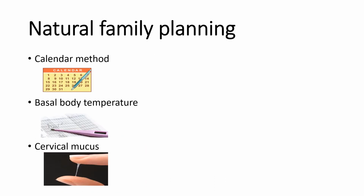Next, we have natural family planning. This includes calendar method, basal body temperature method, and cervical mucus. This involves a woman tracking all her cycle and avoiding vaginal sex or using other methods of birth control on the days of the month when she is most likely to get pregnant. These methods may not be as reliable as using condoms, hormonal methods, or the copper IUD. It is difficult to get it right because everyone is different, so speak to your doctor if you are considering this type of family planning.